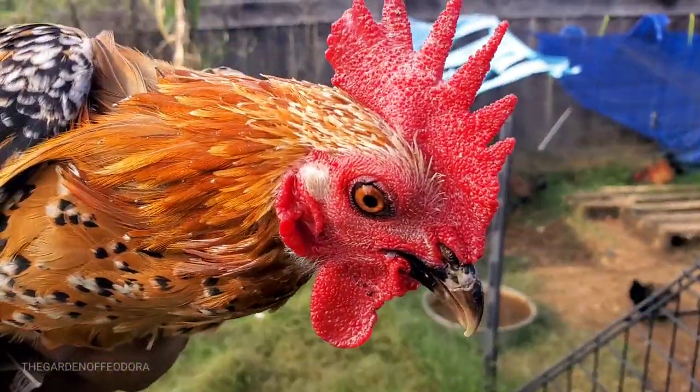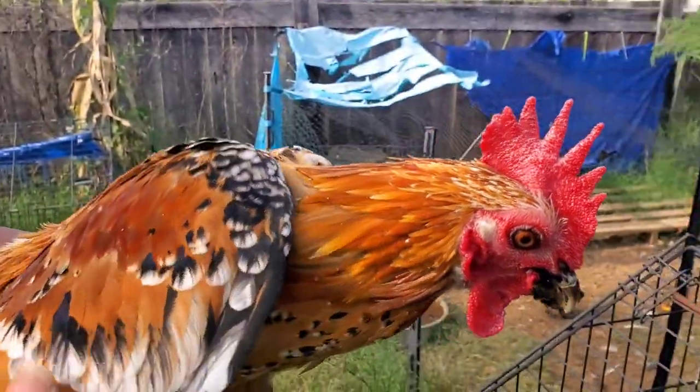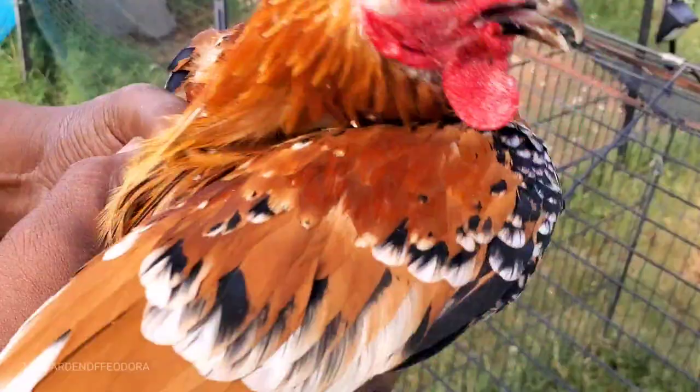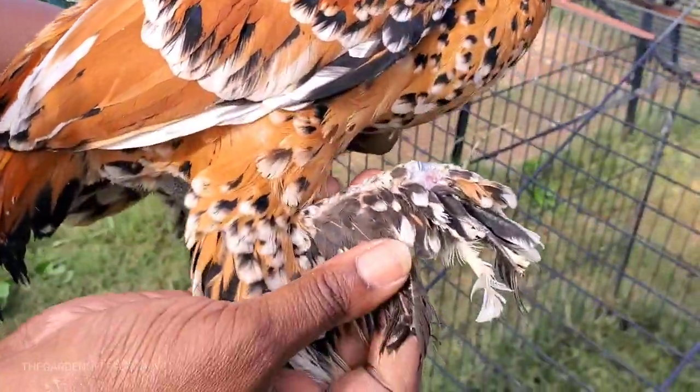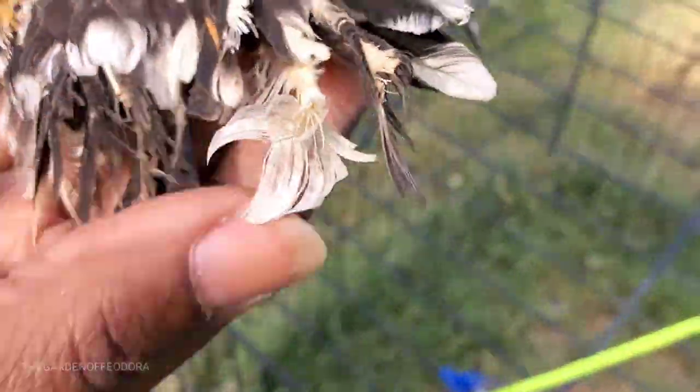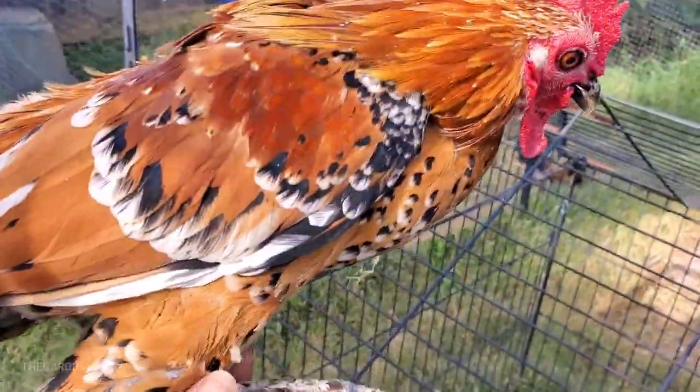This is Icarus, our other ducky. Look at his duckies. Look at him spread those feathers out. And look at his feet. Yes. Look at that. Beautiful bird.